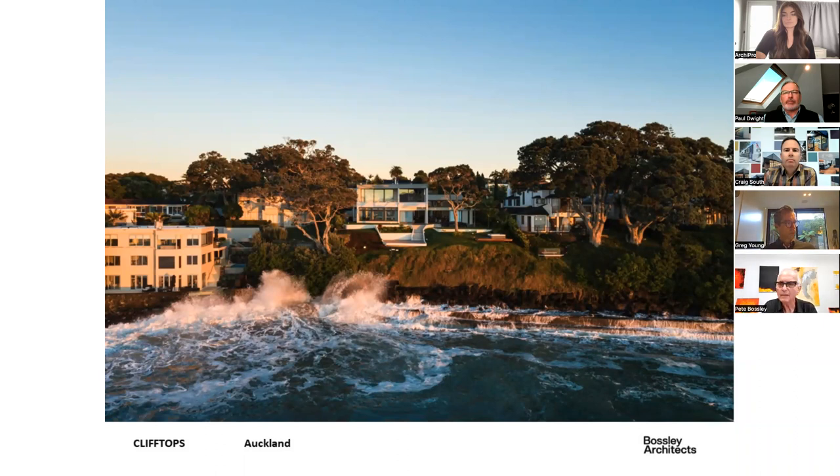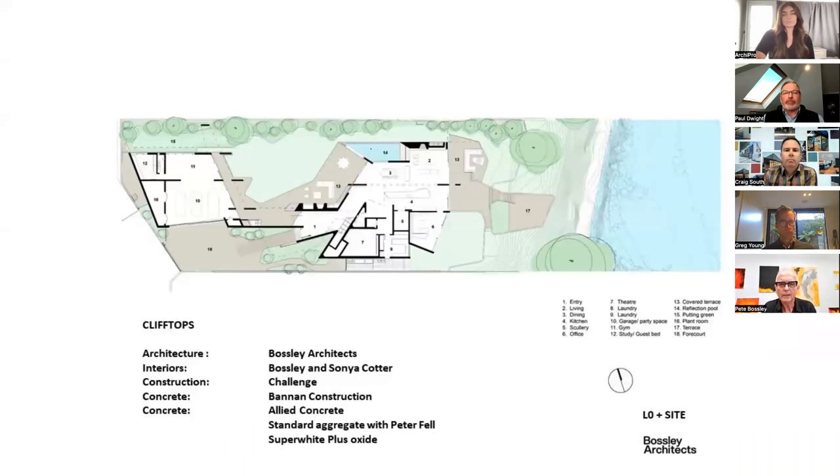So next slide, Holly. You can see it's a long, thin site with the harbour and Rangitoto to the right. So we designed a series of concrete walls and fins which are parallel through the site, through the building, and they keep taking your eye and your memory out towards the harbour and the sea, which is what the site's all about.